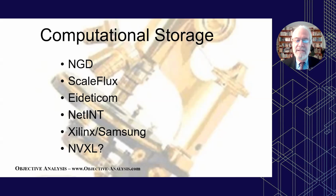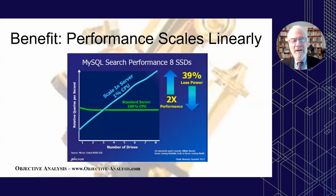Just last week, Xilinx and Samsung made a joint announcement that Xilinx is making a chipset with Samsung support for computational storage problems. So basically, anybody who wants to can get into this marketplace and make their own computational storage machine. And there was a company that worked for about 3 years on this problem, NVXL. Their website seems to have kind of gone away about a year ago. So I'm not too sure what's up with them, but they also were in the marketplace recently. But there are more. We'll talk about those in a minute, though.